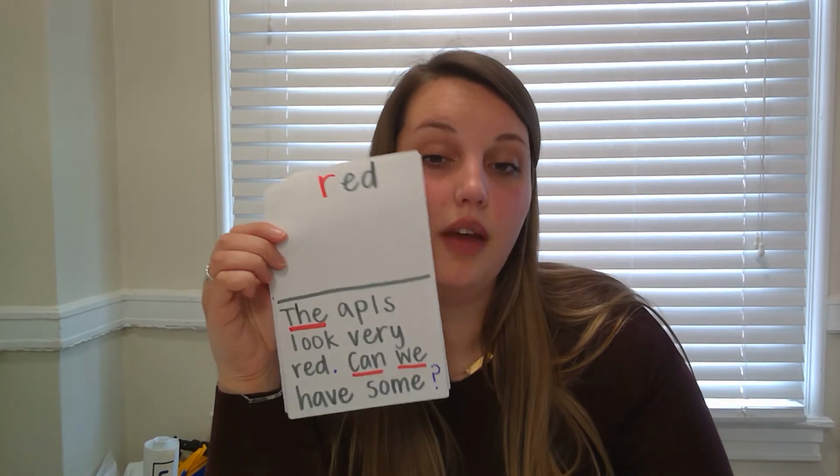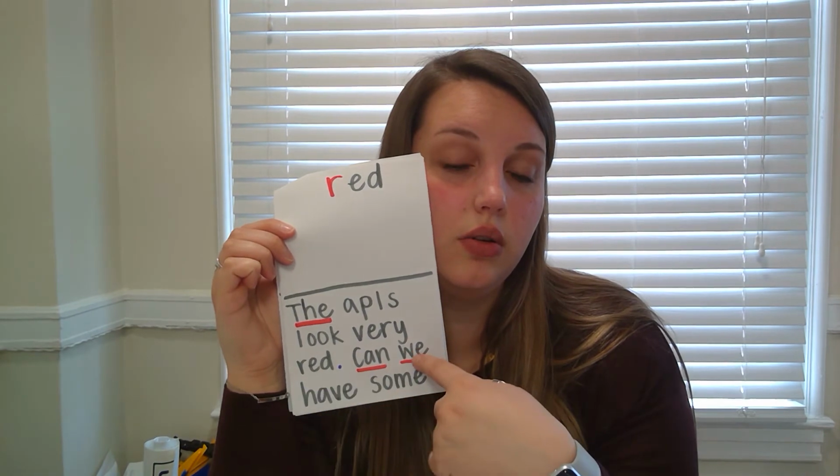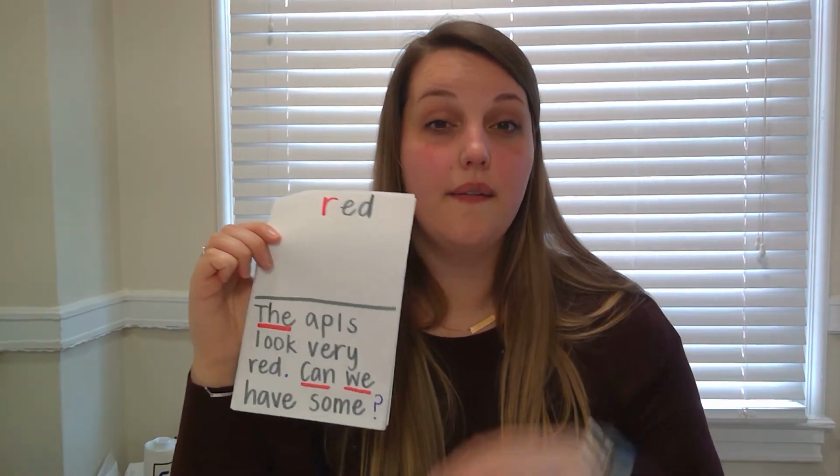Oh, interesting. I found this many words. How many? 1, 2, 3. Yesterday we had this many words. Today we have this many words. How many more words did we have yesterday than today? Let's think. We had 5 yesterday and 3 today. So we have the 3 counting up to 5. 3, 4, 5. How many did we just count? 2. Right. There's 2 more words in our sentences yesterday that were kindergarten words than today.